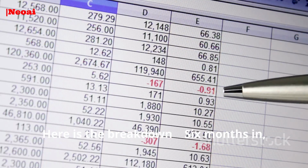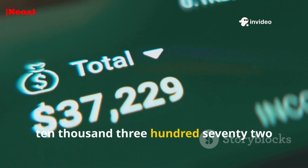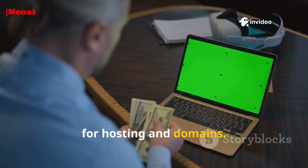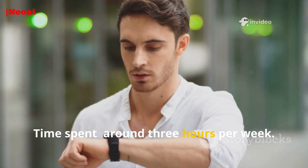Here's the breakdown. 6 months in, $10,372 total. Costs $127 for hosting and domains. Time spent around 3 hours per week.